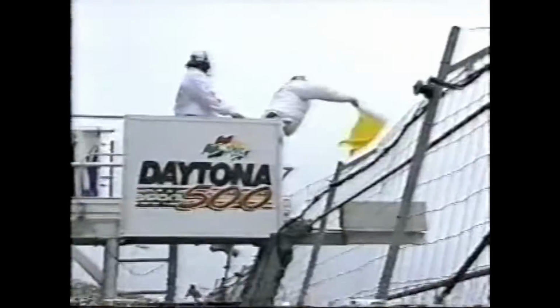They're going to throw the caution because of the rain. Yellow is going to be thrown on the track. They'll race back to the start-finish line here. We're not at the halfway point, so it doesn't really make a whole lot of difference, but they want to get every position they can.